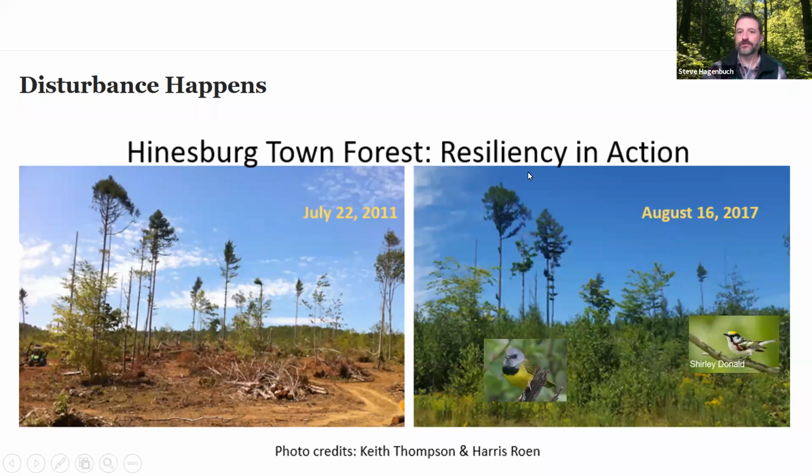So prior to that wind event of 2011, it was a mature forest condition supporting birds like scarlet tanager, wood thrush, and black-throated blue warbler. And after that event and the regeneration that ensued, we find that we have these young forest birds coming in. And that's something that we want. We want to have a variety of different age classes of forests on the landscape so that a variety of different birds are able to find what they're looking for.